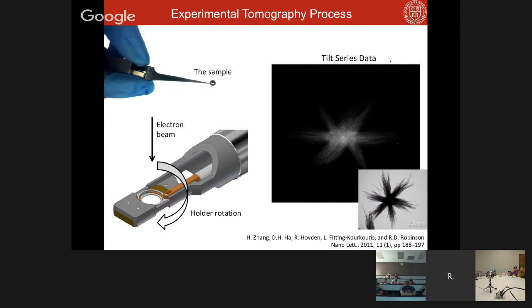All the electron microscopy requires sample preparation. So the tweezers are just showing you what a tiny little sample looks like. You can't even see the region that we're looking at, but it would be that little black thing at the tip of that. And you put it in a holder, and this holder goes in front of the electron beam, and it rotates. This is a hyperbranch cobalt phosphide nanoparticle, and you're seeing it rotating in the electron beam as we're collecting the images.